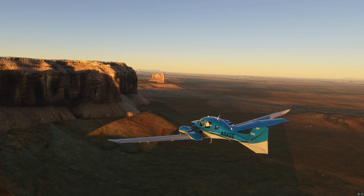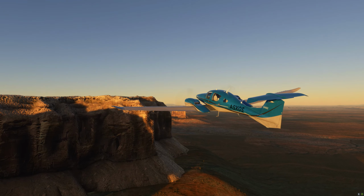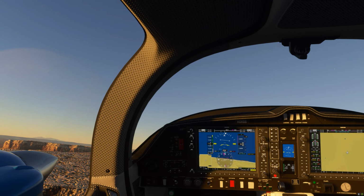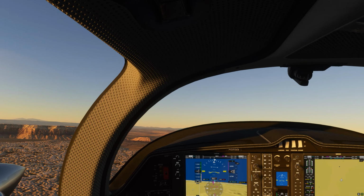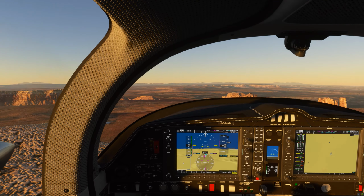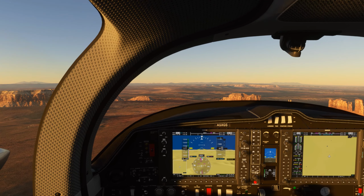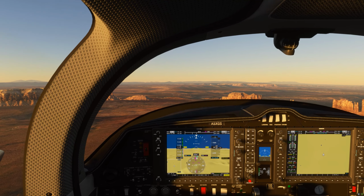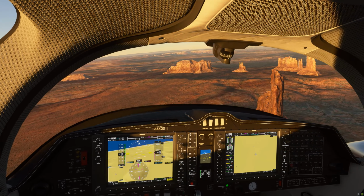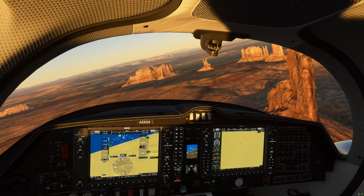Detail is pretty awesome. Should probably pull up though, huh? Yep. This plane does have some power. And I see the highway that probably goes right to where I'm headed. Name that rock.